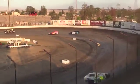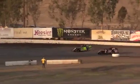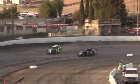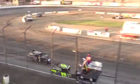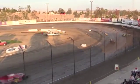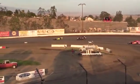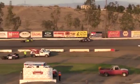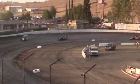Morris is going to pull it off. Battle for the lead out of turn number 2. Pounds on the high side will theoretically take it. Can Schweitzer get by? Pounds leads lap number 3. And off into the sunset goes that 15B, Brad Pounds.